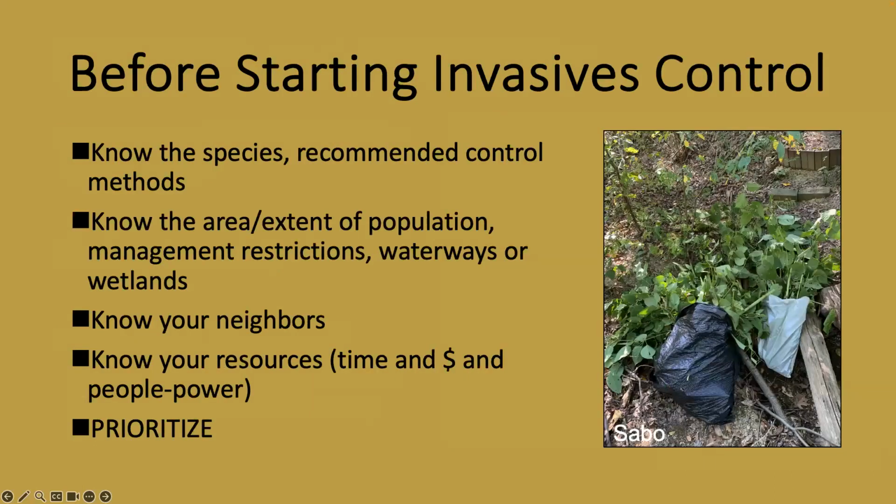If you find invasive species, then before you start your control efforts, the most important thing is to do your research on the species, make sure you know what it is, and look up recommended control methods. So I'm going to give you a little taste of it today, but again, what I'm telling you today, the amount of time we have, really is not enough. There are a lot of great resources out there, and I'll recommend some of my favorites to you.